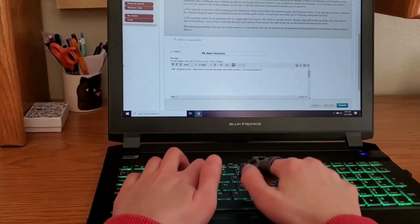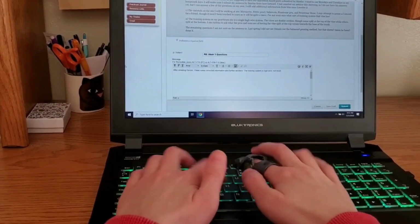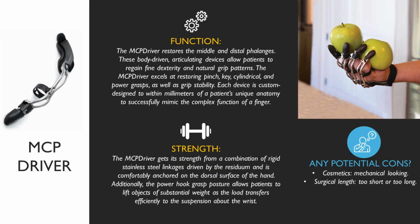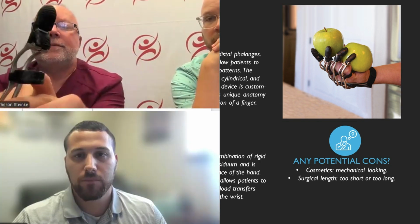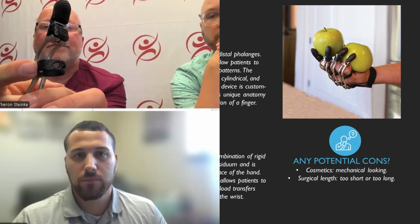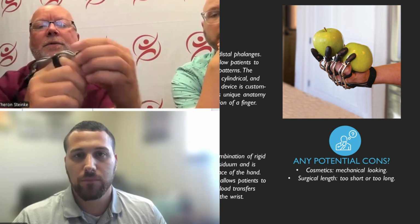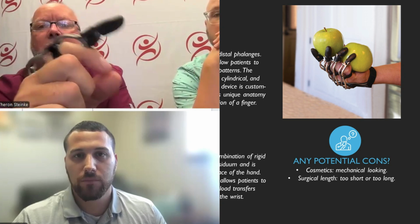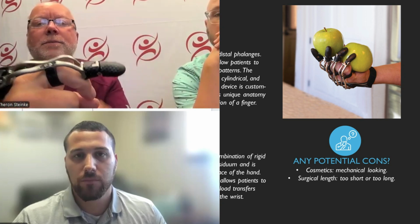All right. We're going to move on to the MCP driver. For MCP drivers, it's basically the same thing. You have to have range of motion after your MCP. So this ring right here would have to fit on your finger. It's going to sit inside, all the way back to there.